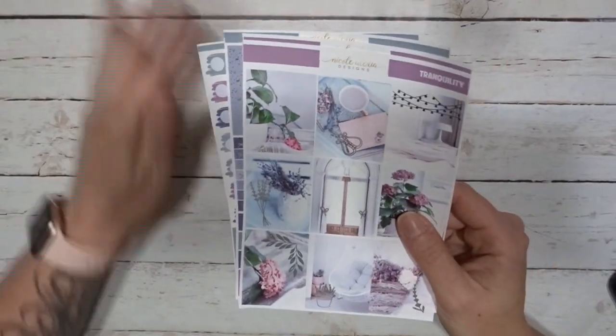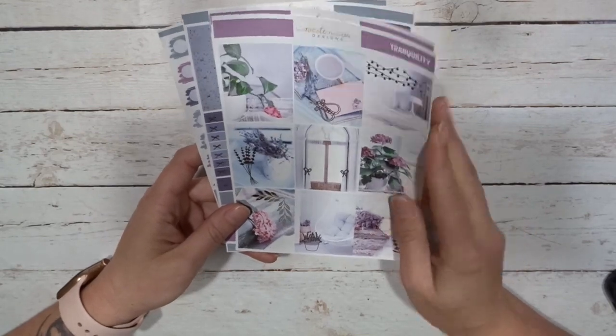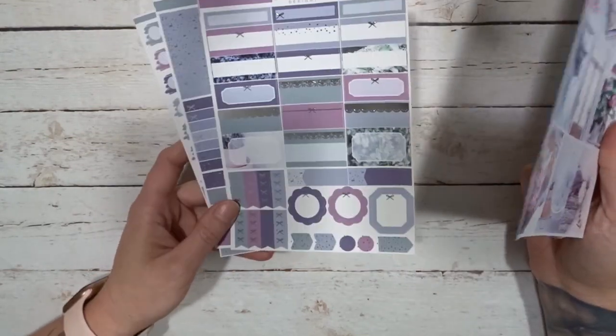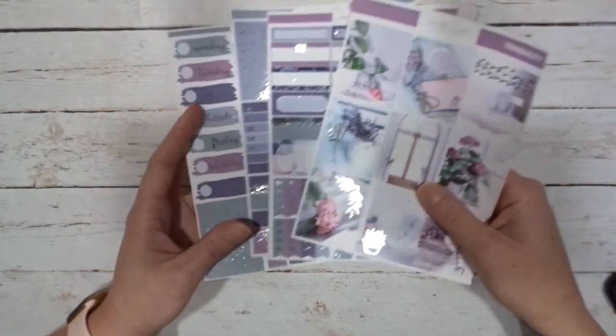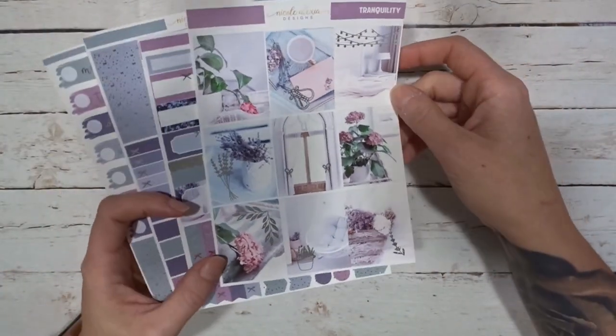So I love how this turned out. I am obsessed with this kit, and it's been a minute since it's been in the shop. We didn't have it in the newer format. We had some leftover of the older format that might have been in the shop kind of recently, but definitely nothing within the last couple of formats, I want to say. And it's such a beautiful kit for spring and summer. So I wanted to bring that back.